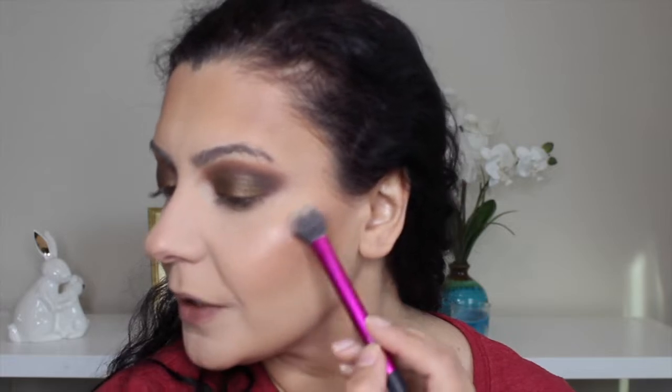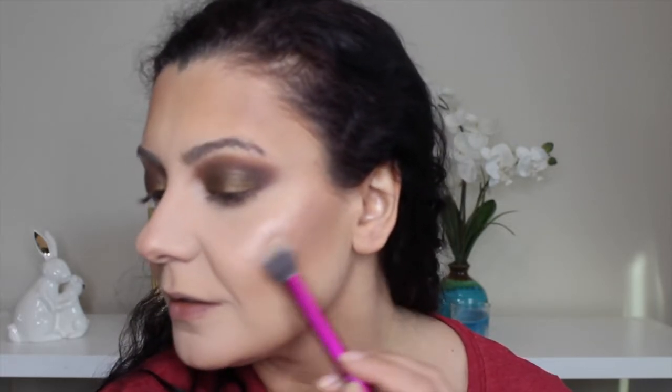Now I'm gonna go in with the highlight. Again, I'm gonna use the same highlight that's in this palette, and it's called Cookie. I'm using a Real Techniques setting brush. Just gonna pick up some of that highlight, and I put it on the high points of my cheeks. And then on the other side, it's so beautiful. The highlight is stunning.